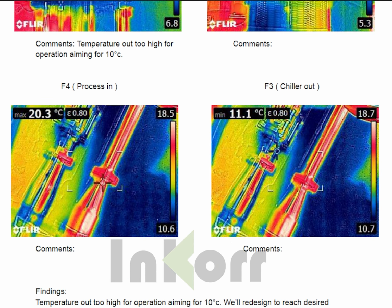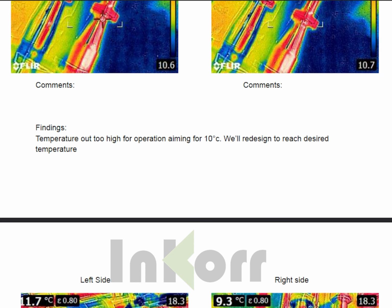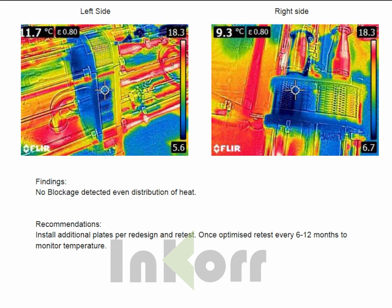After our visit, you will receive an in-depth thermal report going over all our findings and any recommendations we may have.